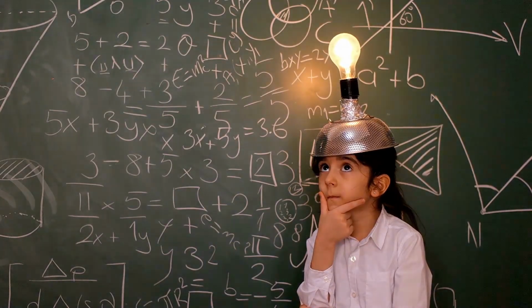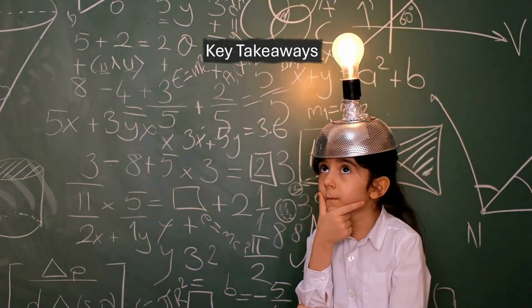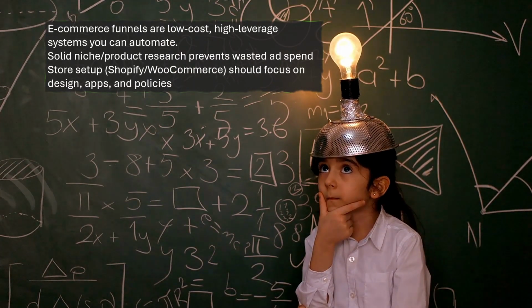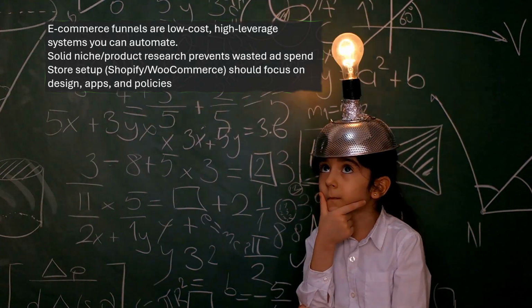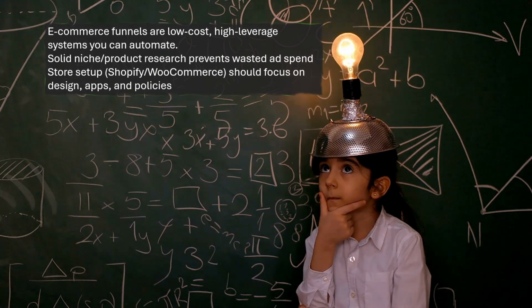To wrap up, let's summarize the essential steps. Niche and product research. Use tools like Google Trends, Amazon bestsellers, and AliExpress to identify winning products. Store creation. Choose either Shopify or WooCommerce. Select a theme, install essential apps, and set up your shipping and payment systems.